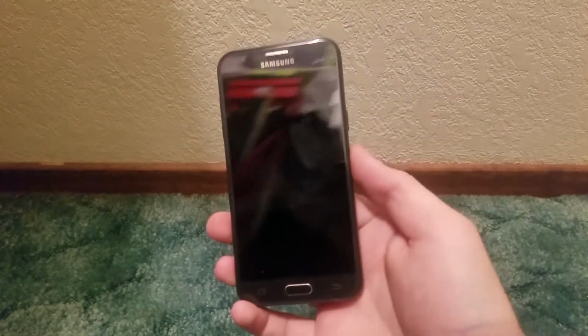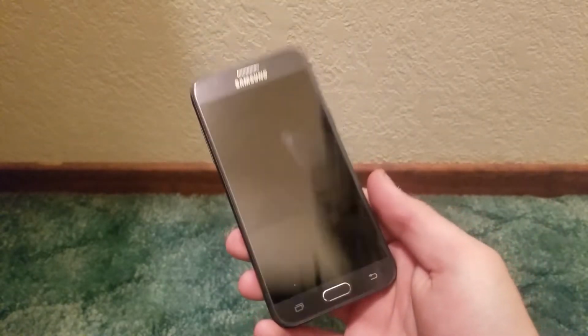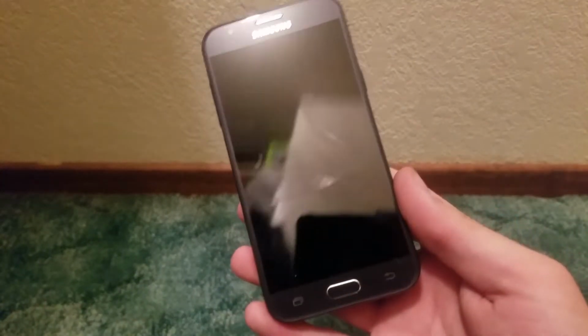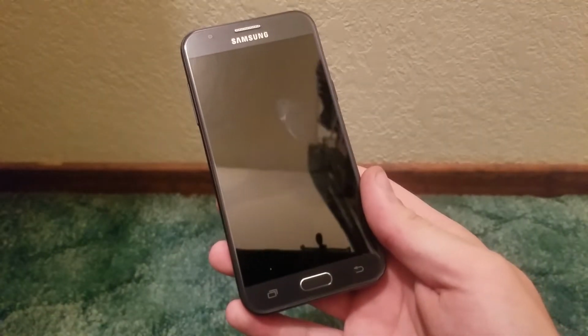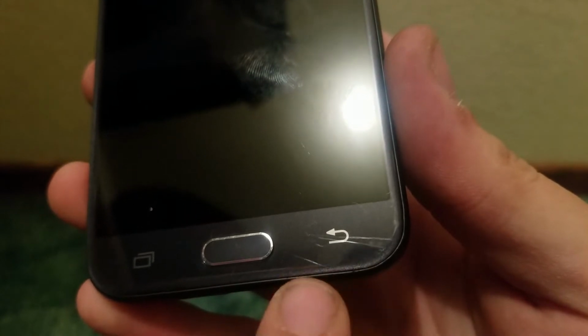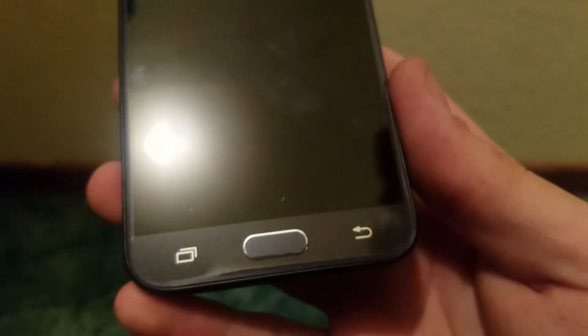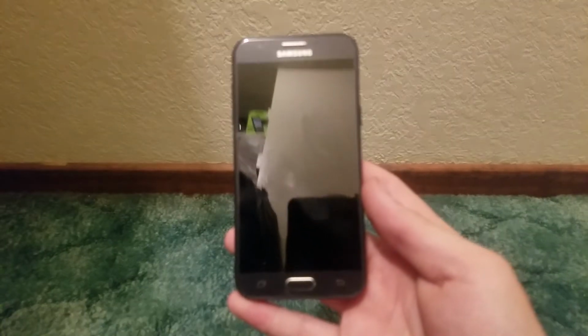Put the other ones to the side, and let's go ahead and take a quick look around this Samsung Galaxy J3 Prime. So starting with the front, if you couldn't already tell, there are no screen cracks of any sort or imperfections, but there is one little scratch, or I should say scratches, plural, right here down by the back button. You can see that was there when I got it. I did not do that. So that's basically the extent of the screen damage. It's just scratched a little bit right there, but doesn't hinder anything whatsoever. As you can see from a distance, it looks just fine.